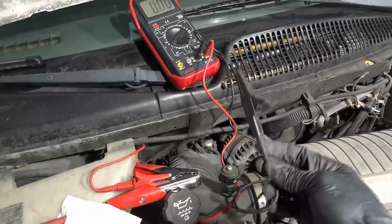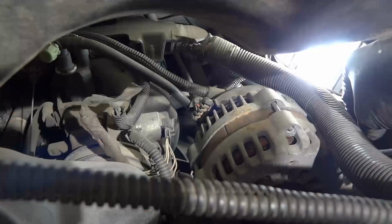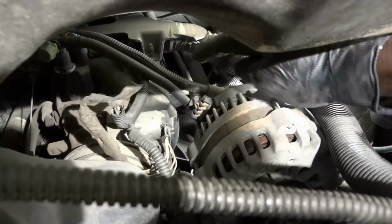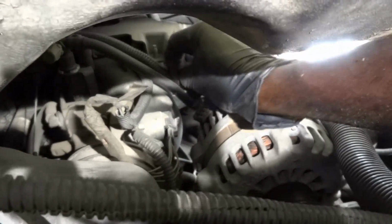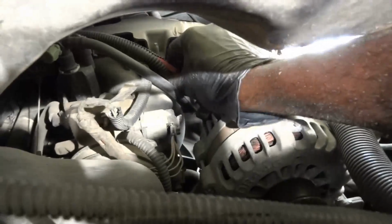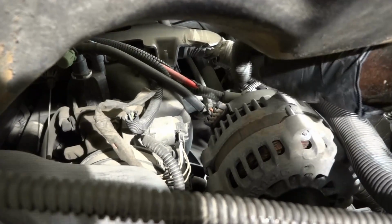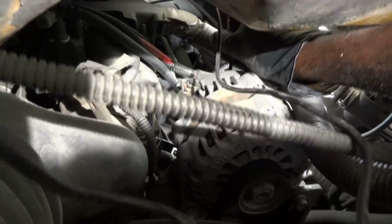So now I'm gonna grab this black lead and connect it to the B positive terminal of the alternator. The B positive terminal of the alternator is this stud over here. Actually, this wire over here, this red wire. Let me move this wire loom so you can see that this wire here is red. This red wire is what brings battery voltage to the alternator. So now I'm going to use this black lead of the multimeter and connect it to the B positive terminal of the alternator.